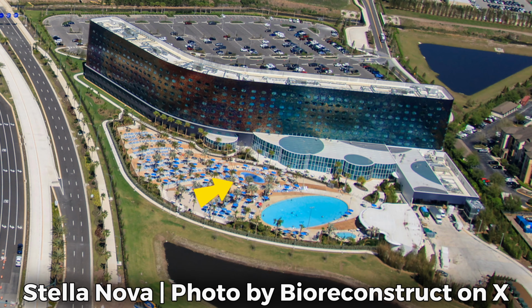The Stella Nova is going to have a little kids water play area where fountains jump up and down. The Terra Luna does not have that. Instead, there's more focus on the pool space itself.